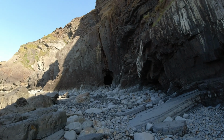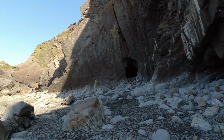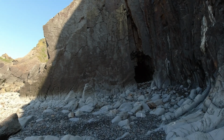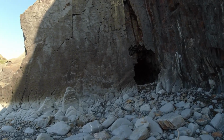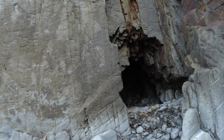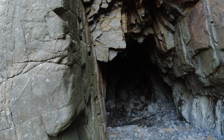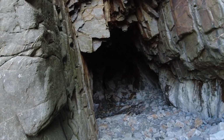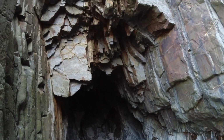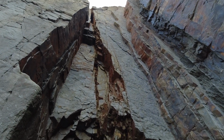Another cave. And this one is sort of in a strange different position behind the hard rock. And you see, this is a potential for a future arch to create. Beautiful. Vertical rocks.